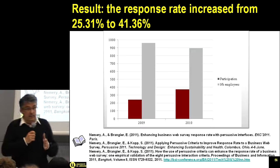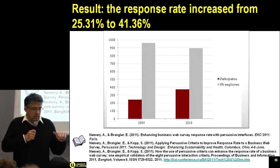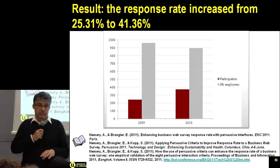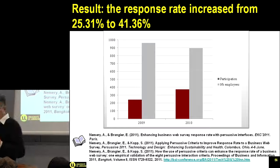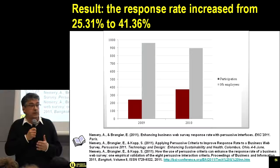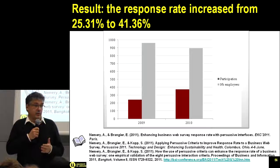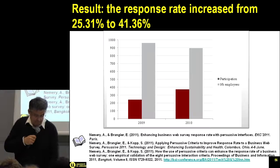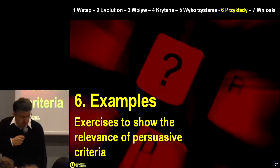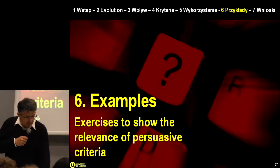The response rate, and it's very interesting, increased from 25% to 41%. So I give you this example to prove that criteria can be used to change some of our behavior, and this behavior is to answer a questionnaire. I'm not sure I have enough time to finish.